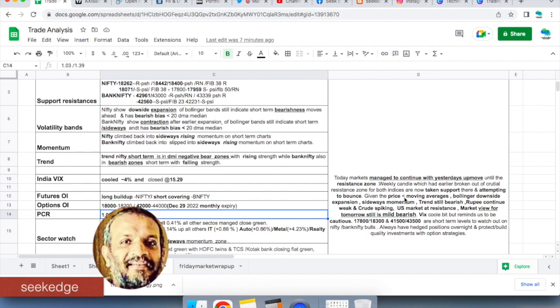17,800 and 18,300 are the levels to watch on the Nifty, on the downside and the upside. For Banknifty, 41,500 and 43,500 are the levels I would watch, on the downside and the upside. So keep your positions hedged for sure.